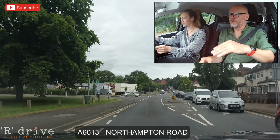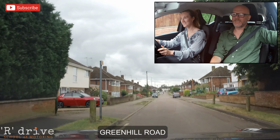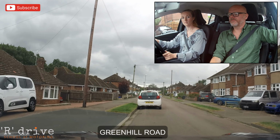Sigh of relief for anyone that was anticipating the right turn at the top. And along here, you're taking down here to pull over on the left hand side. Yep. Should we do it? Yeah. Pull in the left hand side before the white car. Give yourself a car space and don't worry about the curb, drop curb on this occasion.